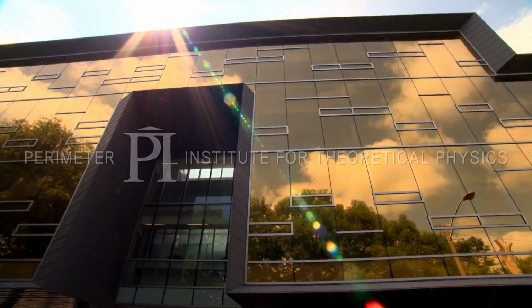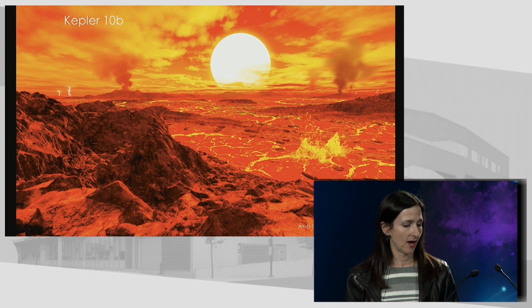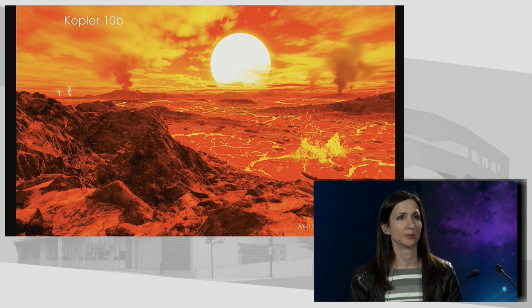One of my favorite planets is Kepler 10b. This is a super-Earth. It's a rocky planet, a few times the mass of Earth. And actually, you know what? This planet has an orbital period of less than 1 day, 0.85 days.